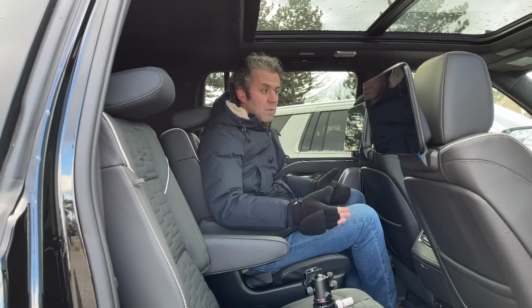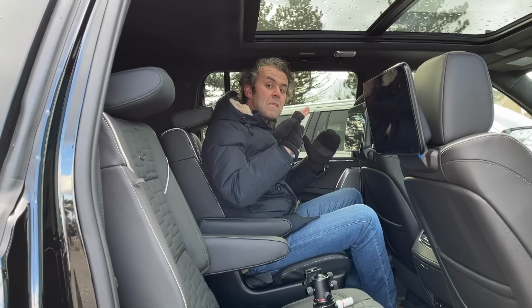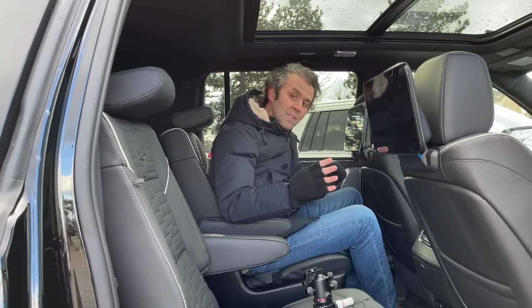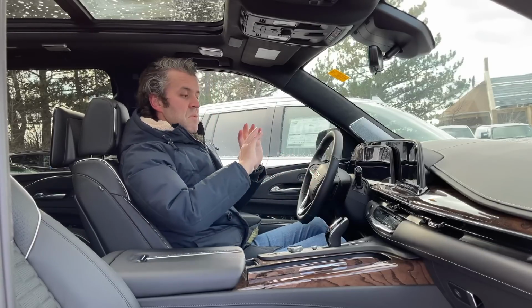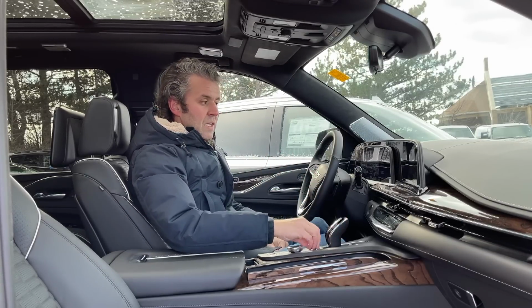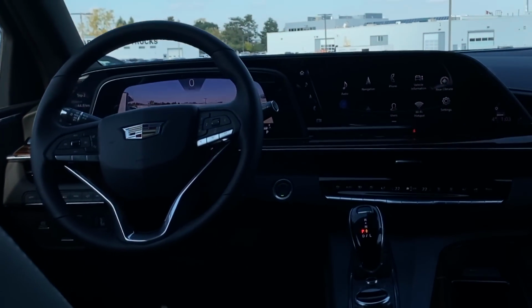Even the comfort level, it's exactly the same. Now let's jump in the front where things get a little bit more interesting. Okay, so let's start it up first. And the first thing you're going to notice in here is, of course, the layout. Things change quite a lot in both vehicles.